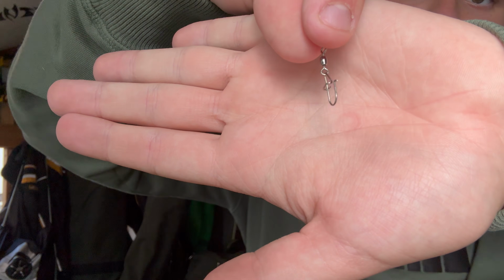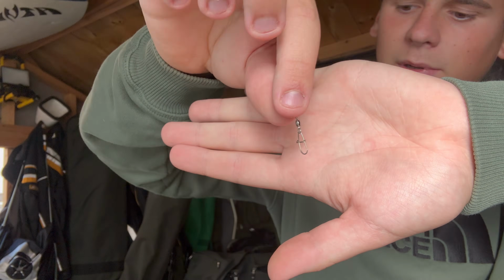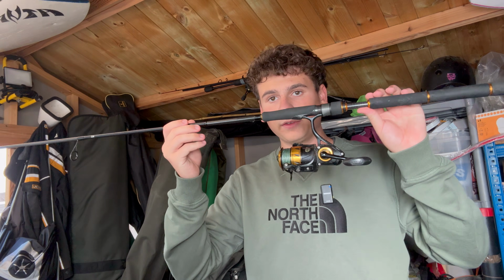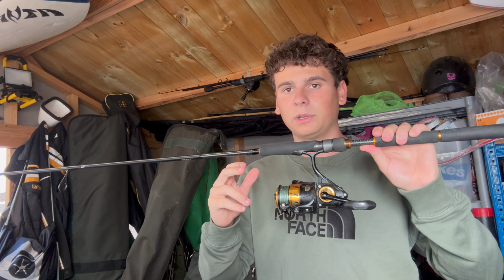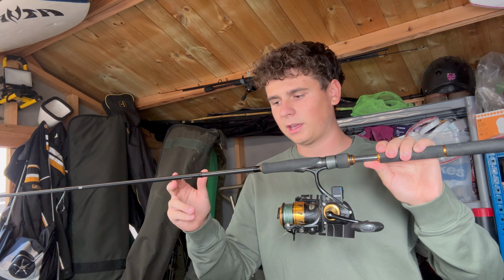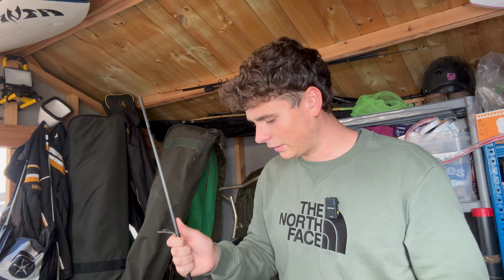Lure clips, we use the little Savage Gear ones if we can. These ones have got a swivel, we prefer the ones without, but that's all we've got at the minute. We both use 20-pound braid and a 20-pound leader. We use mono for the leader. We use fluorocarbon on our bigger setups, but just for these little setups, 20-pound mono works just fine, a bit cheaper as well.